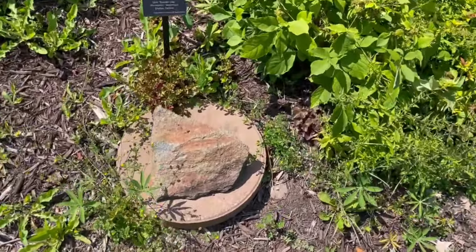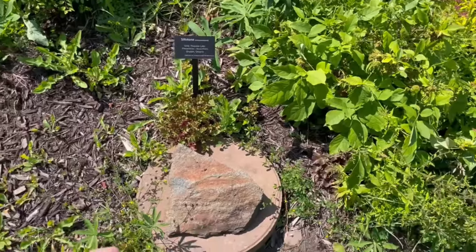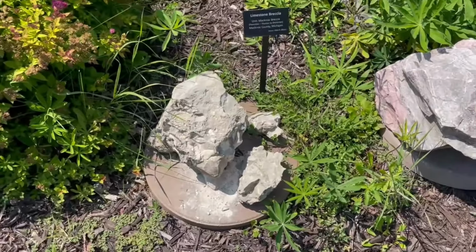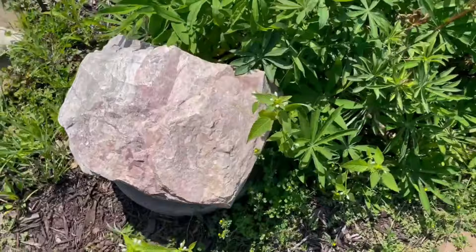Siltstone, Thunder Bay. Obviously, it's been metamorphosed, so it's technically a schist. Limestone breccia. Here's another piece of the Kona. This has to be Kona. Look at the stromatolites in it.